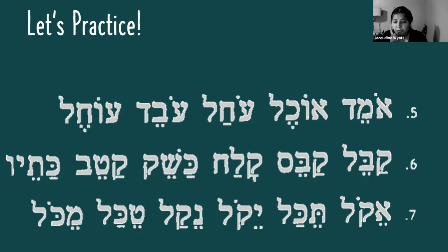Okay, so the first letter on line 6 looks like the kuf. Yes, it looks like a kuf. Is there a vowel there at all? There is. It has a kamatz underneath it. And again, I know this one came out more blurry. Is it an ah? It's an ah. Okay, just making sure. So that's going to be Kabel. Good. Kabel.